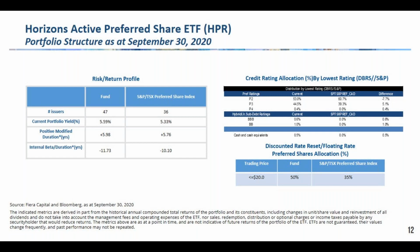On the bottom right-hand side, the table, this is the most important table to recognize the bet we have on. We're at 50% invested in preferreds trading below $20. That's 15% more than our benchmark. So we're still tilted toward a trade that it's kind of a bull market, that the redemptions will be net positive for the pref market, and that those that trade at a discount will outperform the ones that trade above par, which has not much upside anymore, right? So we're positioned that way.